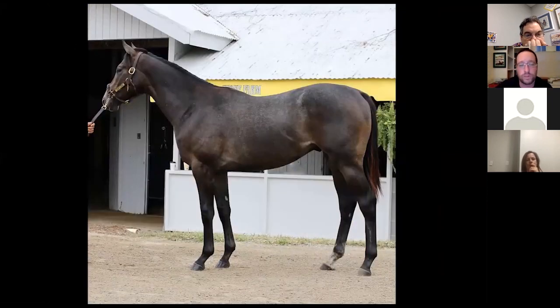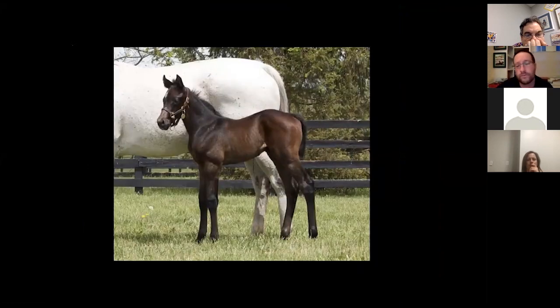This is Roadster as a yearling. And see, he's another long-backed, bit sway-backed. This is Roadster as a foal, and you could sort of see the start of the long back and the sway back even as a foal.